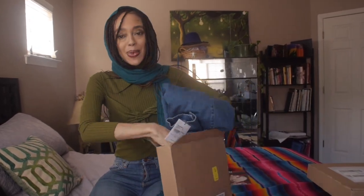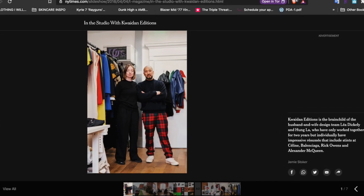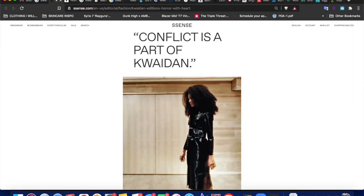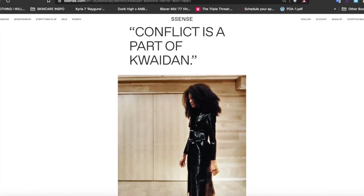I have to make space in my closet, but that is my Kwaidan Editions fashion haul. It will be lovely if Kwaidan Editions actually saw this, because I am a huge fan of your brand's fashion design. Here's some cool photo shoots coming up soon, so stay tuned. I may show pictures of the stuff if I can edit and put it all together. If I have time, I will do that.